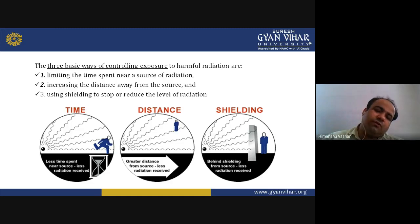Now, three basic ways of controlling exposure to harmful radiations are shown in these three figures. Time: the less time spent near the source, the less radiation received. Very truly said. Then distance: greater distance from the source, less radiation received. This is also true. And shielding: behind shielding from the source, less radiation received. These are the common basic ways of controlling exposure to harmful radiation.